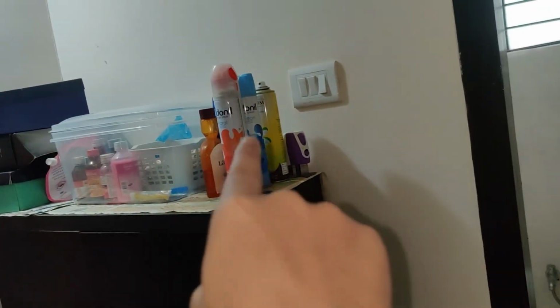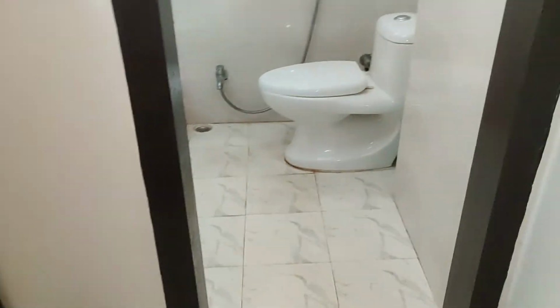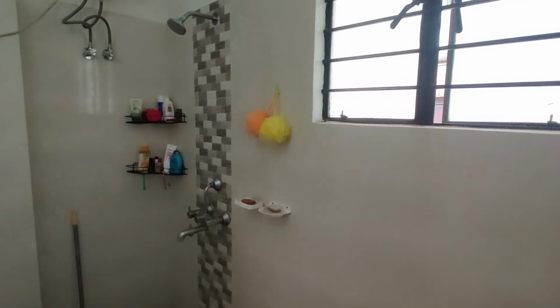So this is the area. Have some room fresheners and all. And through this you go into the bathroom. Again, I have kept one of those frames here. I think it looks really cute in the bathroom.